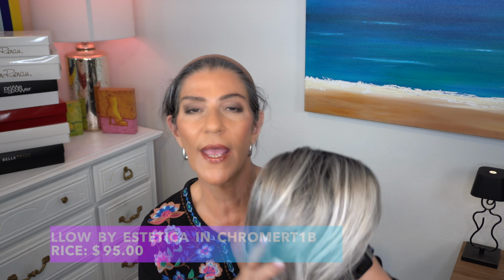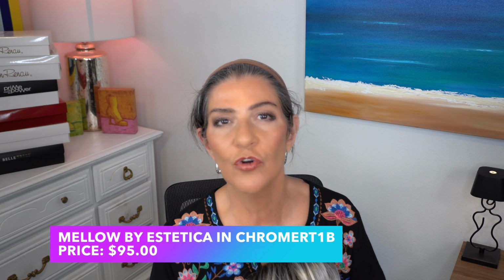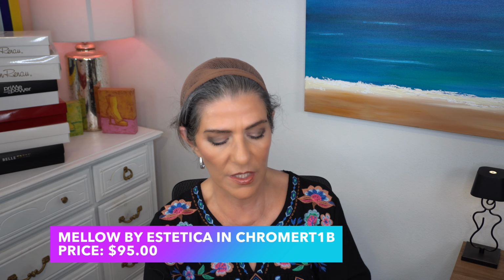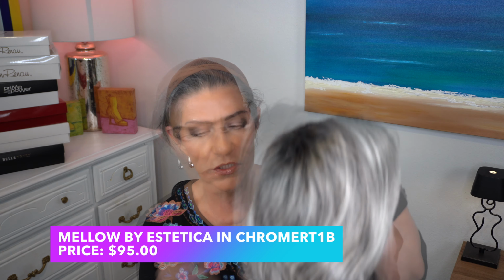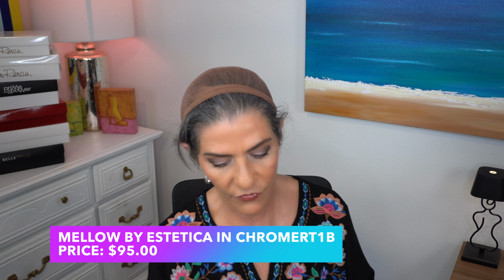This next one that I have is Mellow in Chrome RT1B. This one is from Estetica. There's a little bit of makeup on it from when I did the video for it. Other than that, I haven't worn it and I don't have the tag for it.